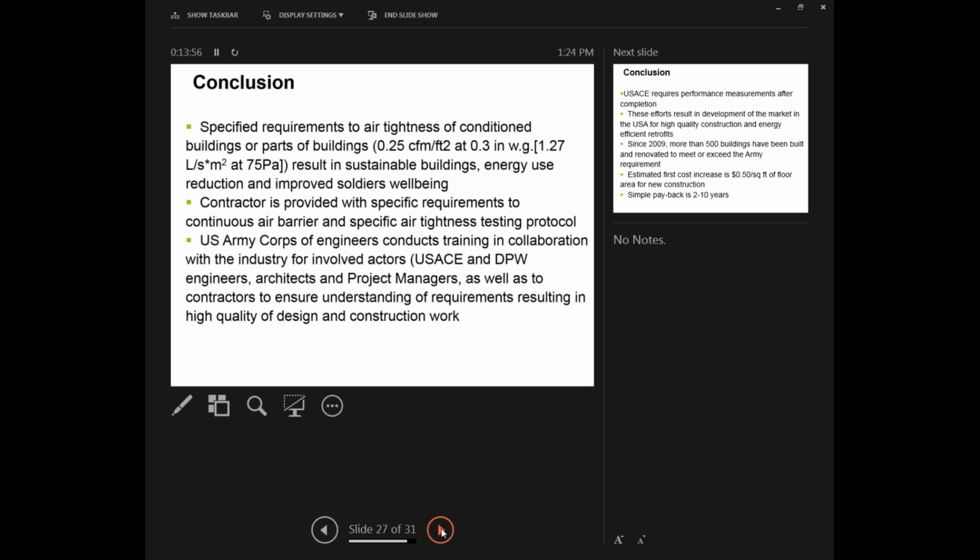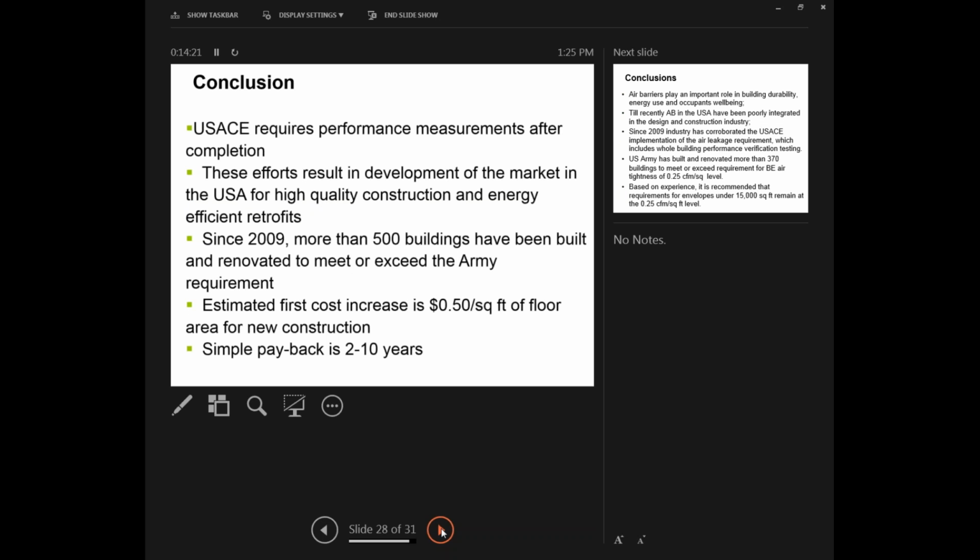So in conclusion, these requirements result in sustainable buildings, and they improve soldiers' well-being. It's not only energy, it's also the sustainability of the building. And we achieved that for all our projects, new construction and renovation. As I mentioned, we are still requiring a measurement after each project is completed. I was thinking about reducing that and measuring maybe two out of three, and then maybe each third, but it's easy for our contracting officers to require it for all the buildings. The estimated first cost is about 50 cents per square foot or less, and the simple payback, depending upon the climate zone, is between 2 and 10 years.